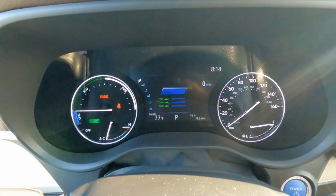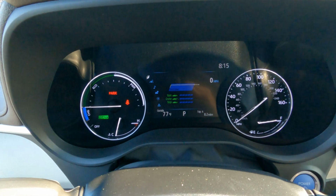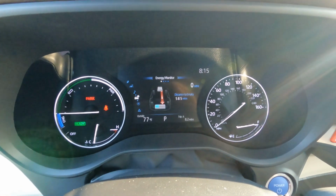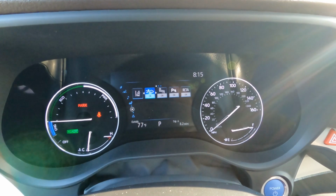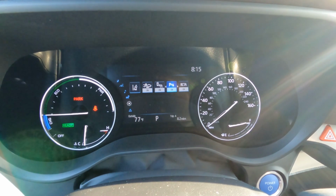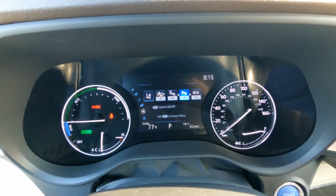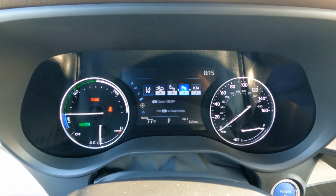And so within the information center, using the switches here, a person can toggle through a variety of information. There's a compass, here's your sound system, here's your energy monitoring system, and then these are your safety sense. So we've got lane departure, pre-collision, blind spot monitoring, parking assist, and rear cross traffic alert. So you can set those up if you want them turned on or off or what have you. Also outside temperature down below, a trip meter as well.